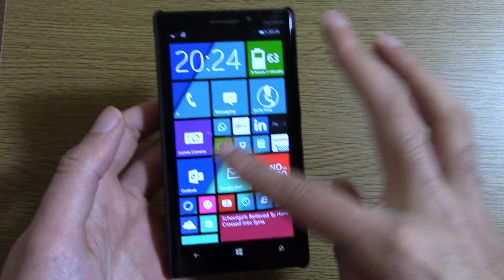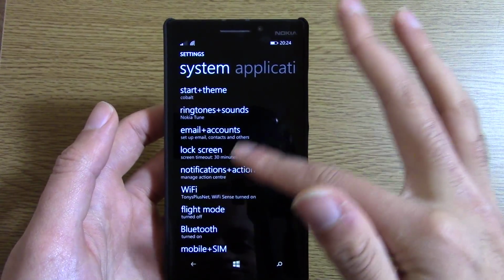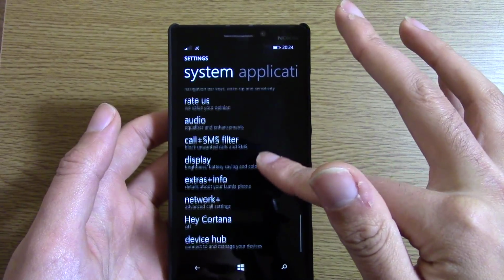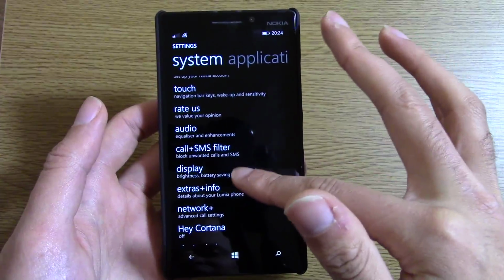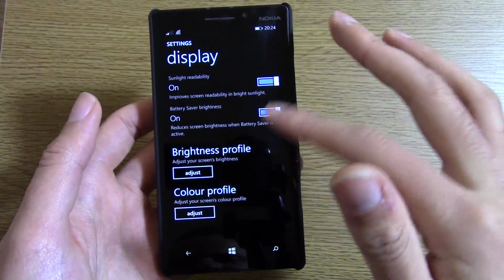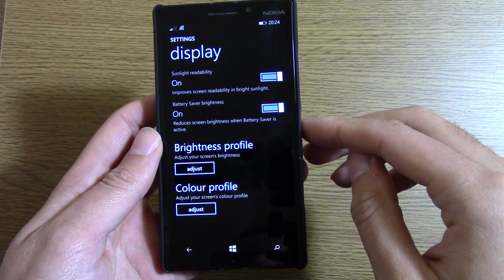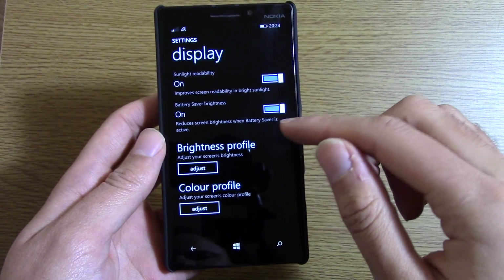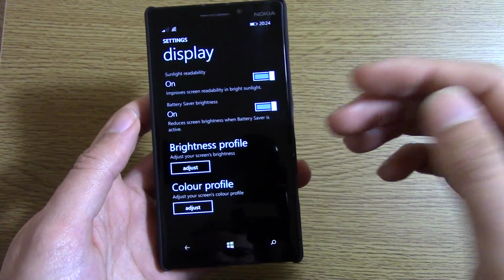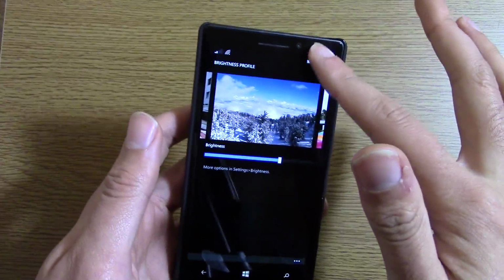And the next thing I'd say that you definitely need to check out, and this is obviously quite common sense, but I see a lot of people missing it, particularly if you're coming from a lower-end Windows Phone device, is that you can actually customize the brightness profiles a lot more on the Lumia 930 than a lot of entry-level Windows phones. For example, on the entry-level phones, you'll only find a low, medium and high brightness setting, but with the Lumia 930 you can actually set different profiles based upon what you've got it on.